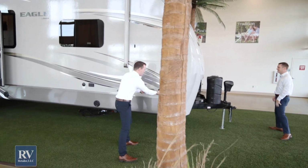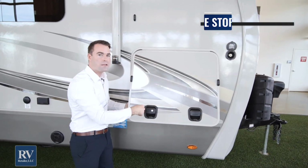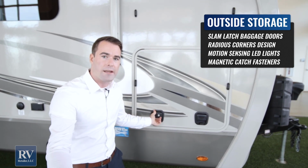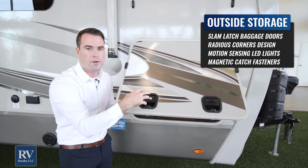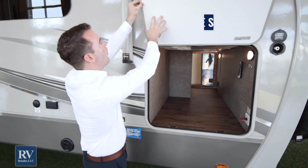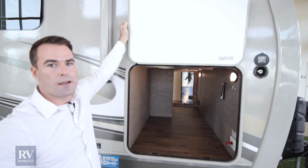That's great, Anthony. Talking about luxury, this unit has one of the coolest features that I love, and it's actually just storage doors. First of all, they're oversized, but they're also slam latch storage doors, which usually you don't find until you get to high-end fifth wheels. You also have metal handles, so they're not using cheap plastic equipment. And then you have the magnetic holders up here, which just make it a lot easier for you, not those little plastic ones that always break.